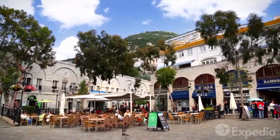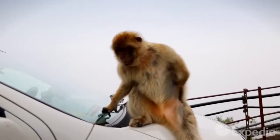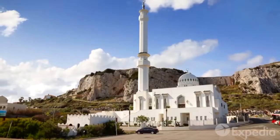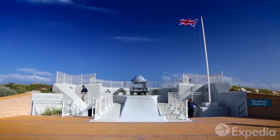From English pints to Spanish paella, historic battles to cheeky monkeys, Gibraltar's magic lies in its unexpected mix of the familiar and the exotic. A small taste of England, right in the heart of the Mediterranean.